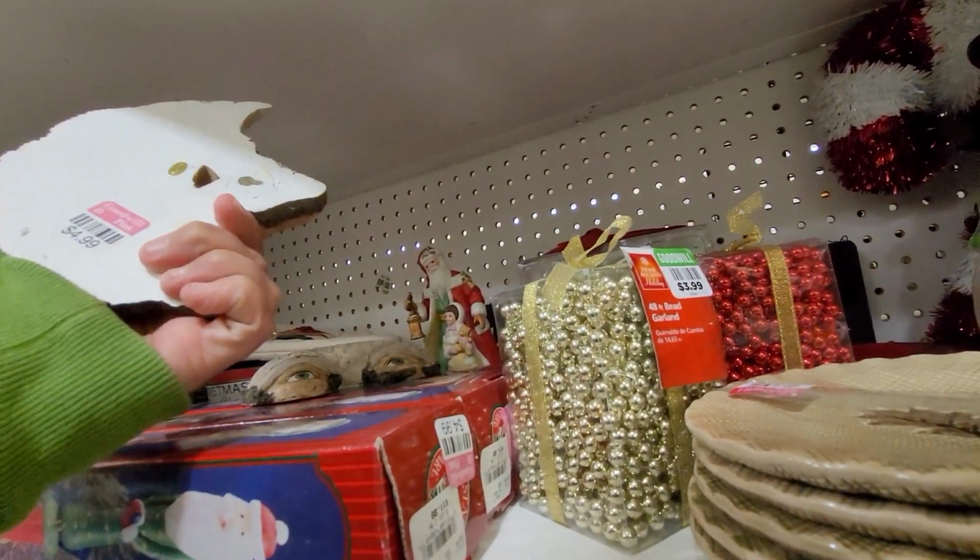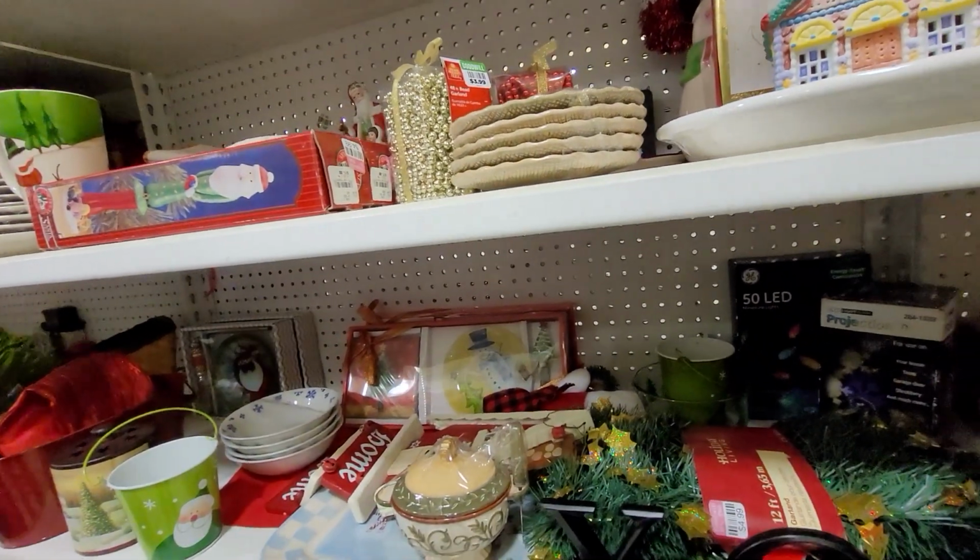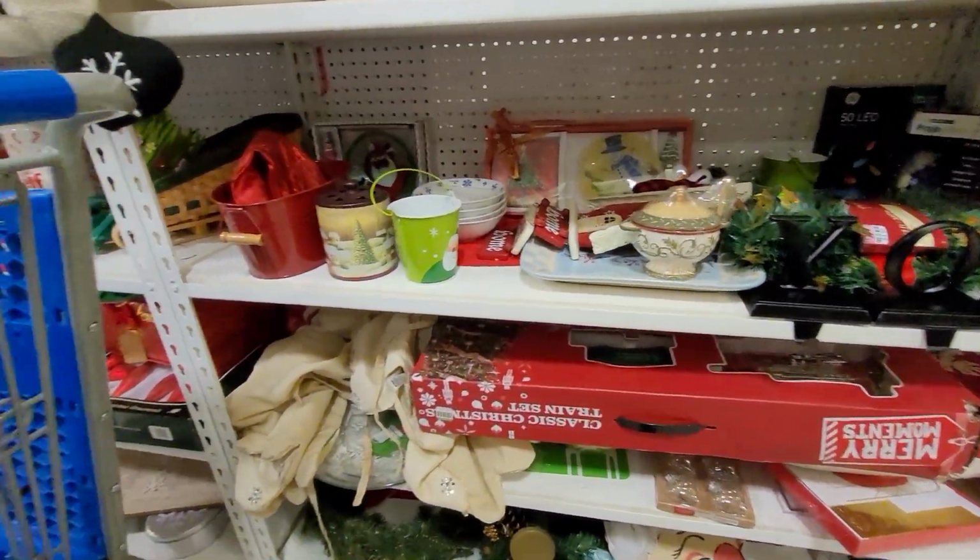And this was like a Santa face, like a resin thing that you would hang on a tree or the wall or wherever you want, I guess, but it had separate eyes and a beard and a mouth.